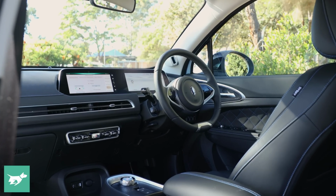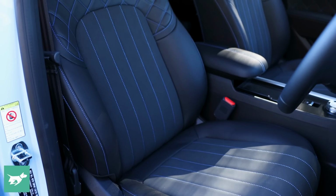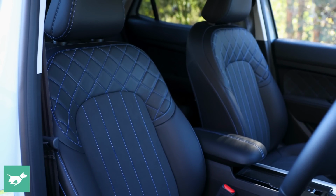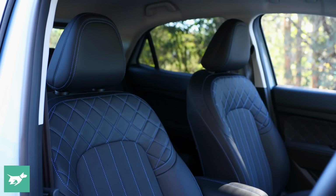The problem with these chairs is they are not supportive, especially for multiple hours in the saddle. You can really tell that GWM designed this car to be a city car first and foremost, where you're getting in and out of it quite often. There's basically no bolstering on the seat, so you kind of slide around in the car.